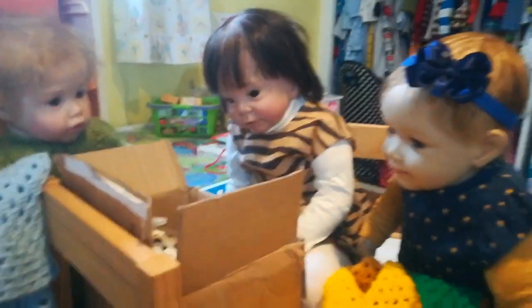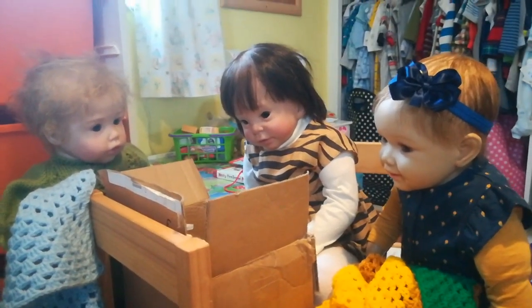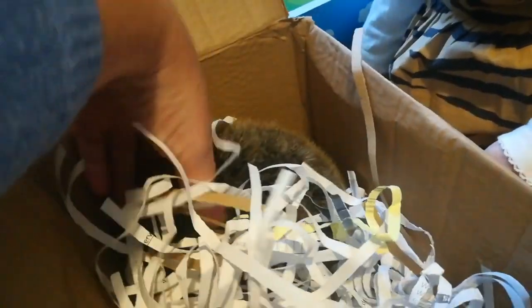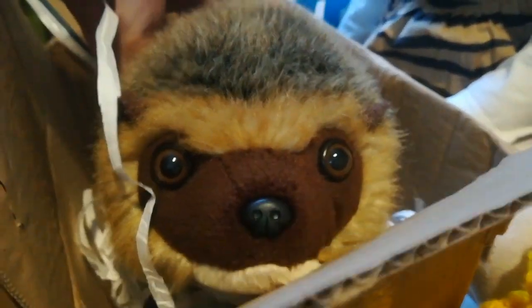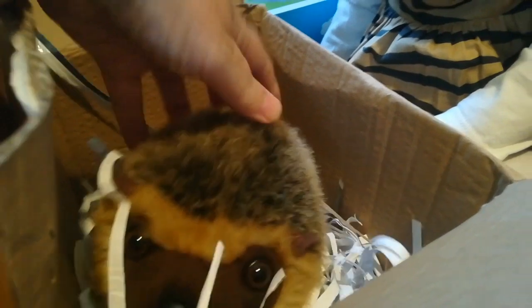So that's what you do, everybody, to look after a hedgehog. So H is for hedgehog, and we would like to thank this hedgehog for taking part in our nature day, our nature lesson. Uh-oh, he's rolled back. He's a silly one, isn't he?